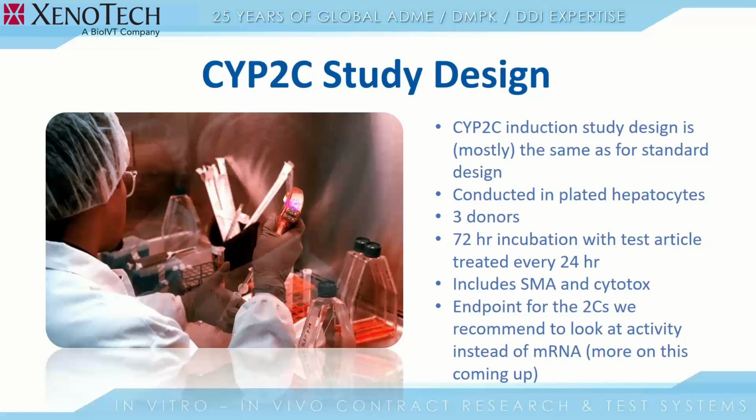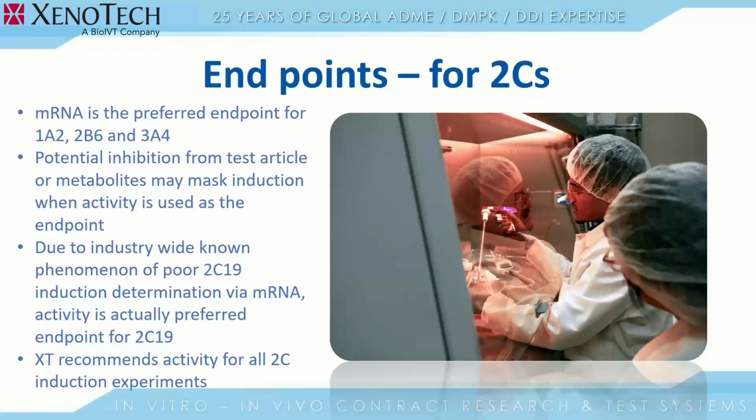And the experiments also need to include a cytotoxicity assessment to make sure that the drug isn't killing the cells. Now here's where it gets a little different than standard design. So in the standard CYP induction experiment, the main endpoint to look at is messenger RNA. And that's what we use for CYP1A2, 2B6, and 3A4. However, the endpoint that we recommend to look at for the 2Cs is actually enzyme activity.